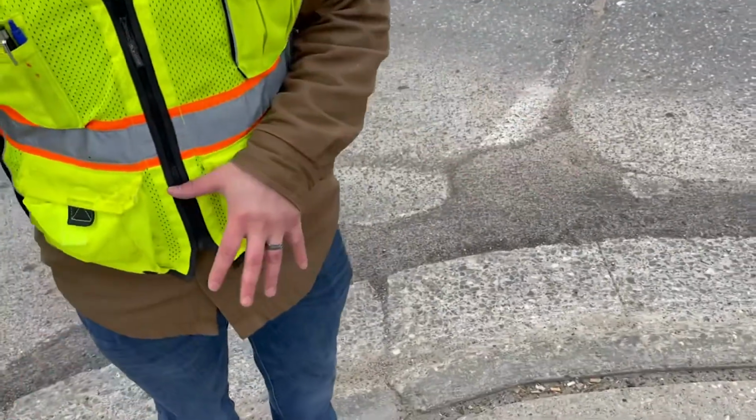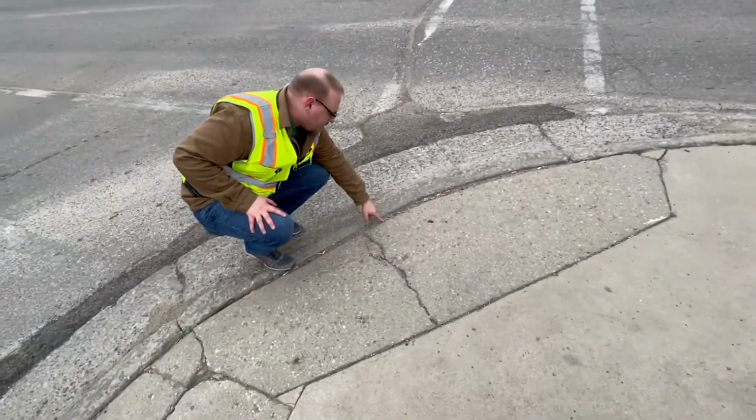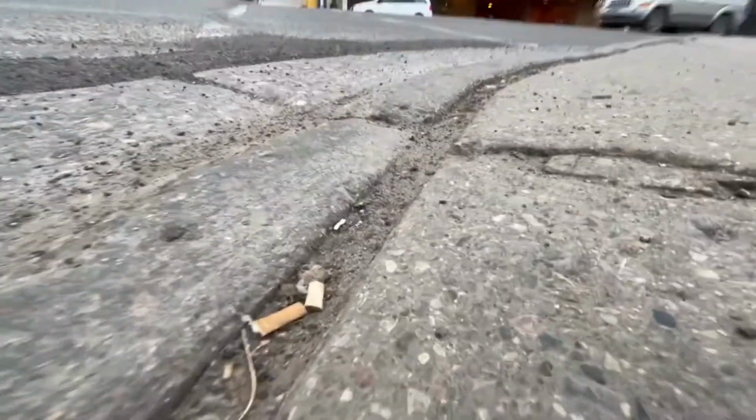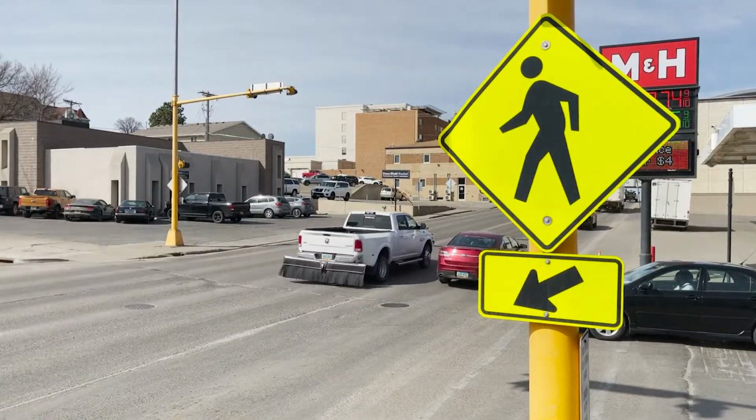We're looking at this. You can see right now this concrete's broken up, it's in poor condition, and we have this lip here and this large gap, broken concrete. Those are all challenges for individuals that have a physical disability. And the ADA portion would be the next phase to start. That's going to start the first part of June, and that'll be complete just before the fair.